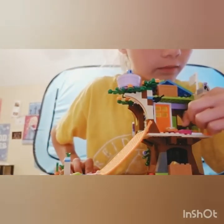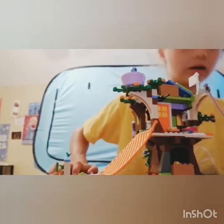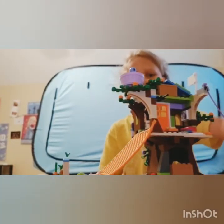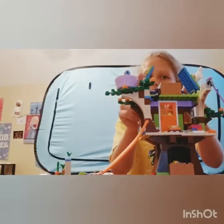Then you have a torch. Then you have like a mug. You have another cup. You have a photo of two people. You have a walkie-talkie right here. And then this does open.